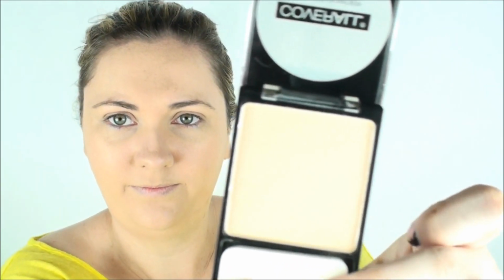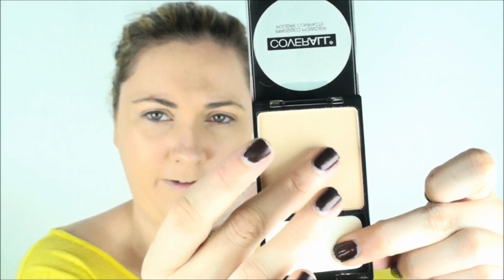It looks pretty light. Comes with... I just stuck my nail in it. That's great. Good job, Melissa. Okay, so it comes with a little puff, so I guess if you're out, you can dab and touch up. Here's the powder. Like I said, it looks pretty fair.